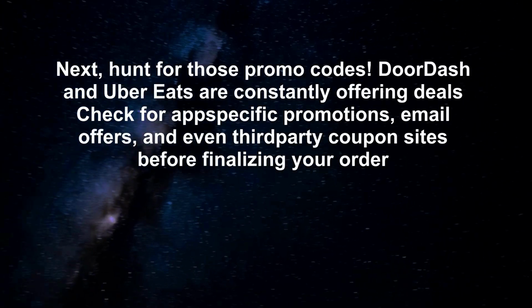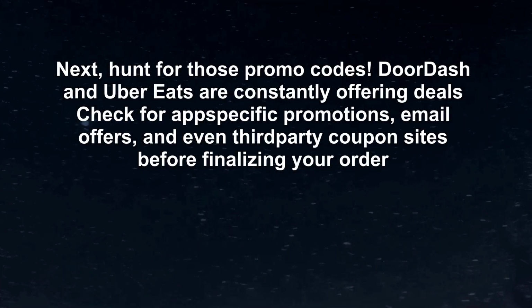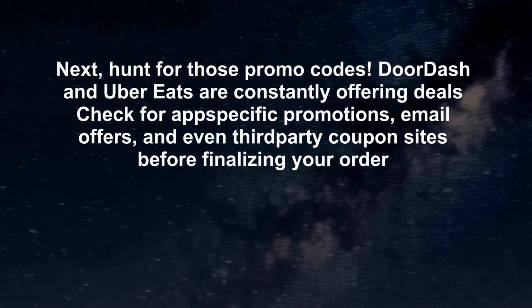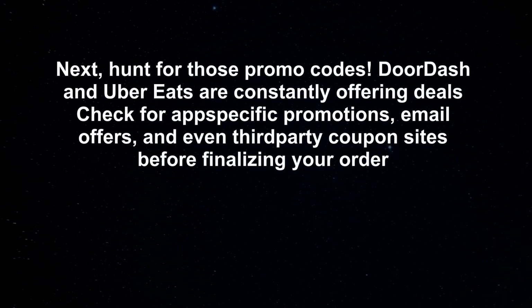Next, hunt for those promo codes. DoorDash and Uber Eats are constantly offering deals. Check for app-specific promotions, email offers, and even third-party coupon sites before finalizing your order.